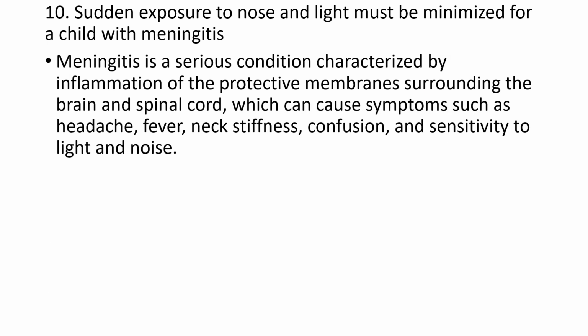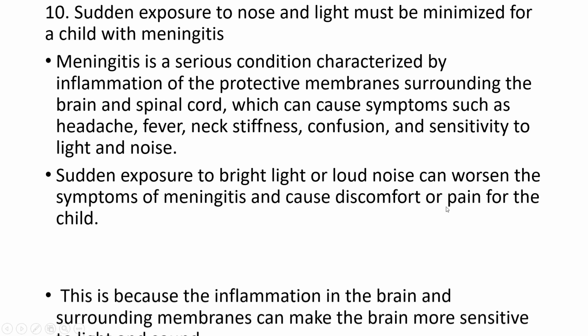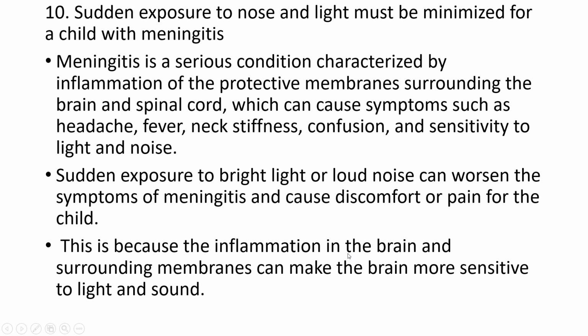The next question: sudden exposure to noise and light must be minimized for a child with meningitis. Why? Meningitis is a serious condition characterized by inflammation of the protective membranes surrounding the brain and spinal cord, which can cause symptoms such as headache, fever, neck stiffness, confusion, and sensitivity to light and noise. Sudden exposure to bright light or loud noise can worsen the symptoms of meningitis and cause discomfort or pain for the child. This is because the inflammation in the membranes surrounding the brain can make the brain more sensitive to light and sound.